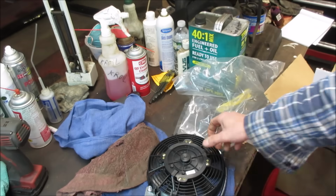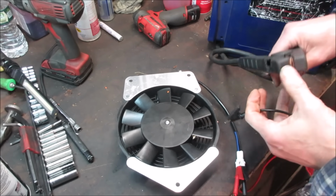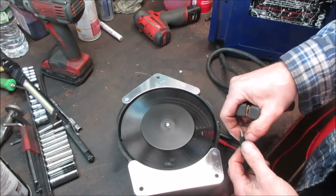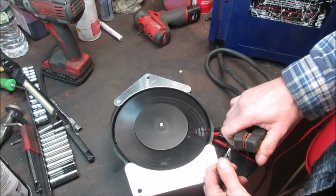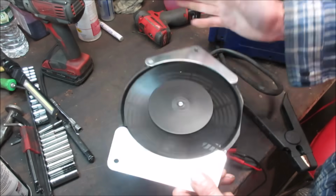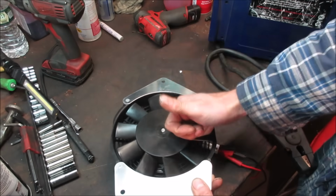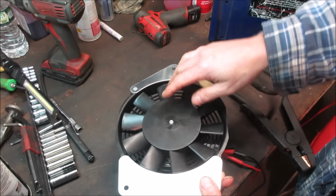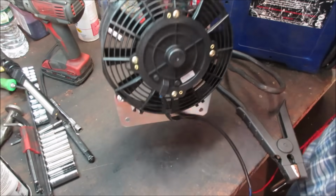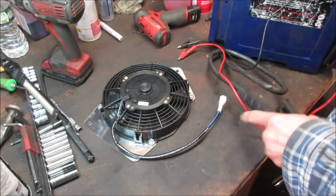Let's try hooking a jumper pack up to this one. See how she spins. Ready? Let's hold her down. Oh yeah. That seems pretty good. Make sure it's going the right direction. So the air is coming out this way. No, it's going that way. So that bolts to the radiator, right? Yeah, it draws through. Good. I think it's even got the right plug on it. Kind of surprised. It is an exact fit.